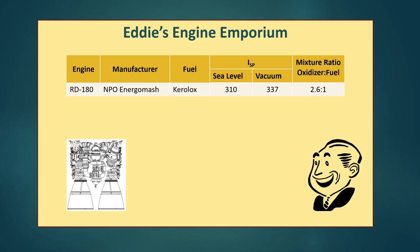The first one is an engine called the RD-180. It's made by a company known as NPO Energomash. This is a Russian company, and it's what we call a Kerolox engine. Kerolox means kerosene, liquid oxygen. So put those together, you get Kerolox. In the US, instead of kerosene, we'd actually use a fuel called RP-1, which is a refined kerosene. Unfortunately, in the US, we kind of pretend those two are the same thing. We'll say Kerolox, but we'll mean RP-1 LOX, and that's just what we call it.